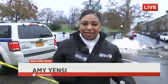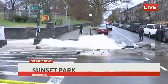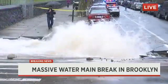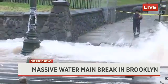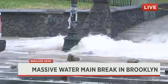It truly is a chaotic scene here. As you can see, there is a huge hole in the middle of the intersection here at 5th Avenue and 44th Street. You can see gallons and gallons of brown water gushing from underneath the ground, spilling onto the street. You can also see chunks and chunks of the concrete that broke open during this water main break.